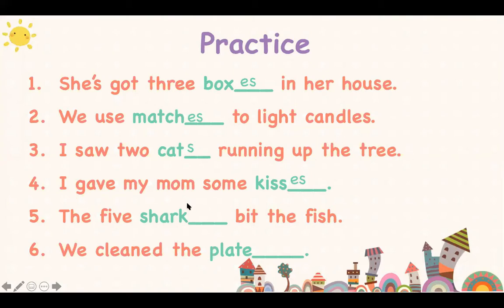Okay, number five. The five shark, four little fish. What should this sentence read? If we want to make the word shark a plural word, how would this sentence be read? Okay, Zui Ming, can you tell me? Sharks. Good, but can you say the full sentence? The five sharks bit the fish. Very good, well done. How do you spell sharks? S-H-A-R-K-S. Very good. We do not need ES here because it does not end in X, S, CH, or SH. Good job, Zui Ming.